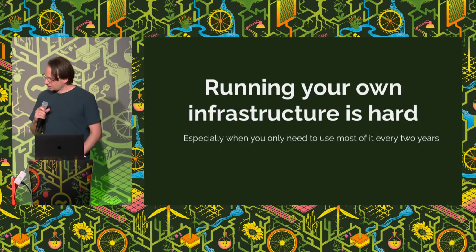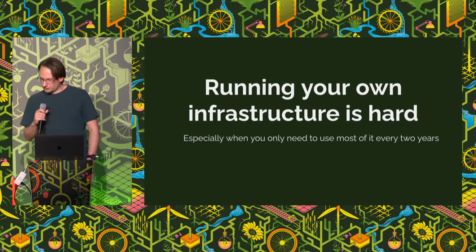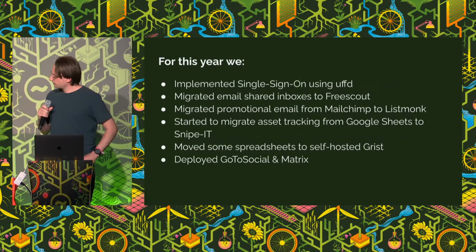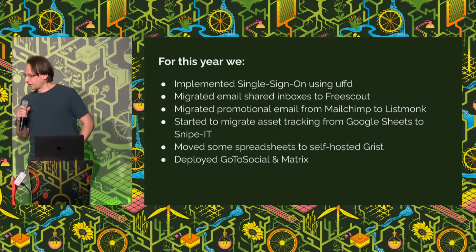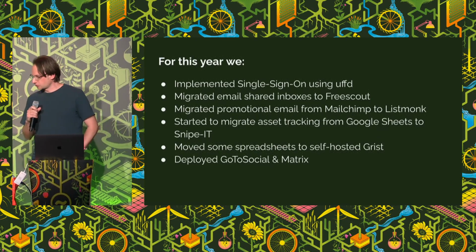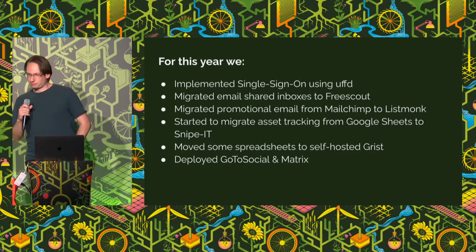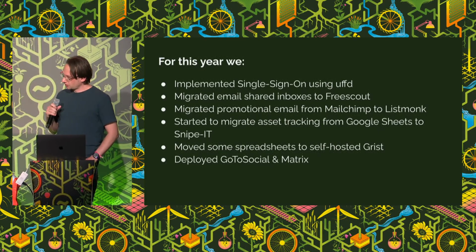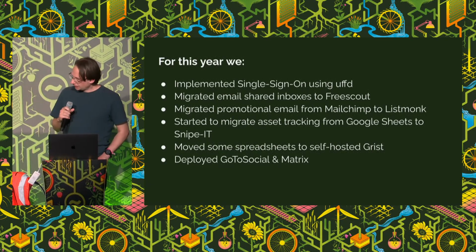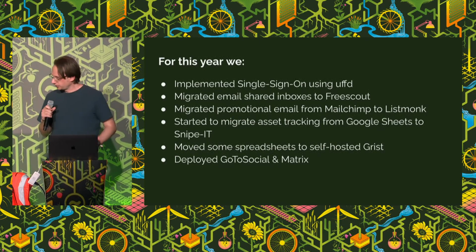And I'd like to cover some of the things that we've moved over this year, which is quite a lot. So this year we've got our own single sign-on service finally. We've migrated email shared inboxes to using our own FreeScout instance, which works reasonably well. We've migrated promotional email from MailChimp, which sucks, to ListMonk, which sucks slightly less. At least it doesn't bill us £1,000 to send emails.